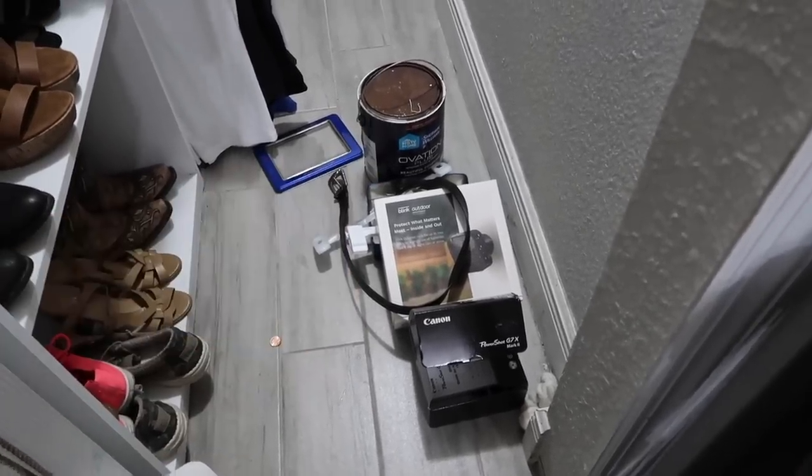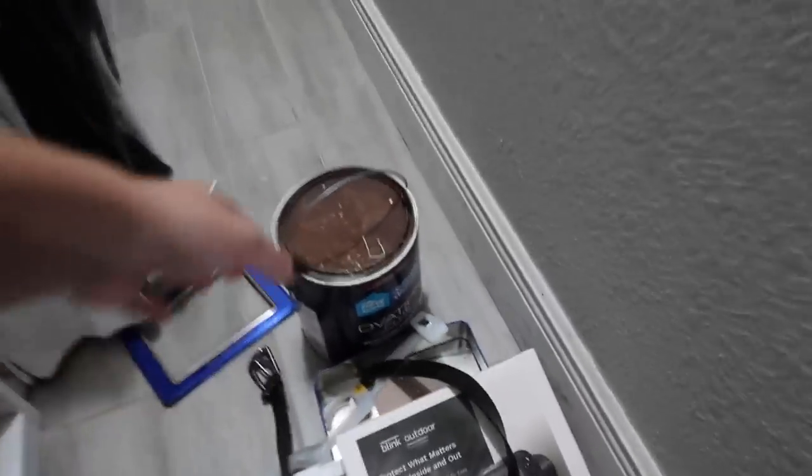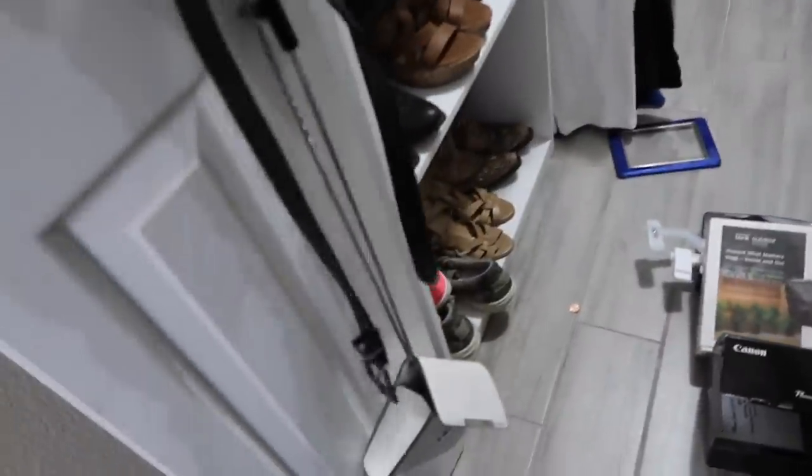And then this can of paint needs to go out in the shed. That's what I was using to do some touch-ups a while back, and I just kind of stuck it in the closet. So that needs to go out in the shed. And then all this can go in the garbage except for my belt.